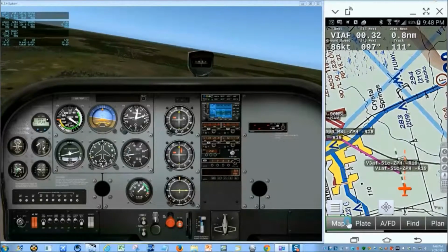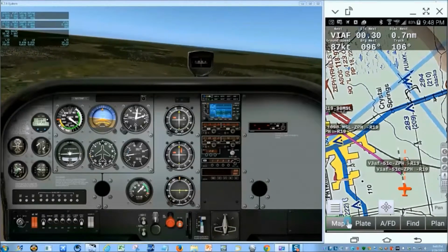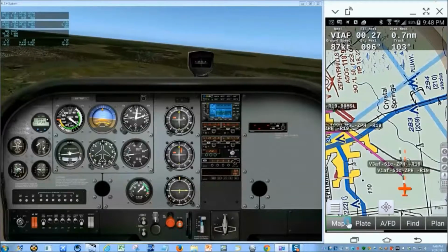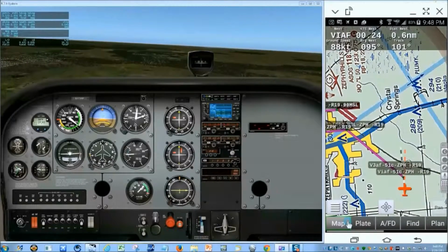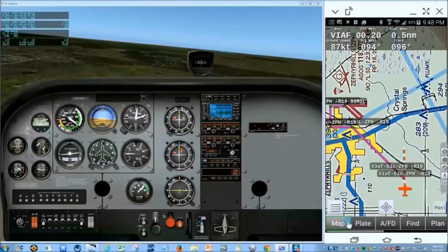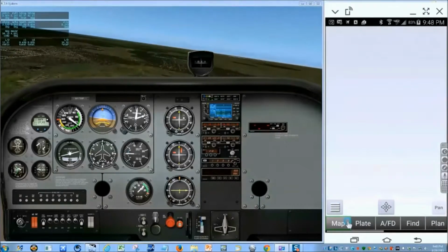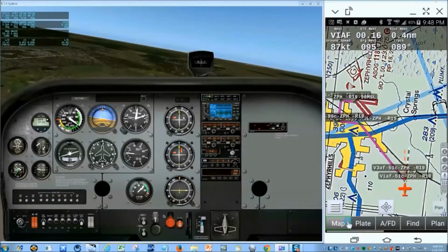As you can see, our first sequenced waypoint is the VIAF, the Visual Initial Approach Fix. When we get our flash to turn indicator, we want to come to a compass heading of 051 degrees. And once again, for reinforcement, this is Zephyr Hills runway 19. We should be getting our flash to turn momentarily. There it is.